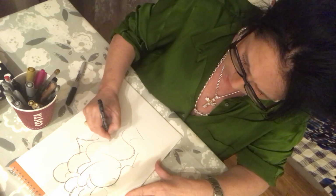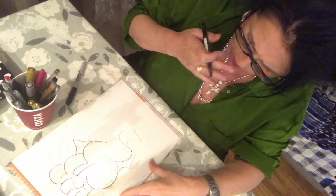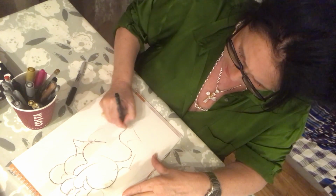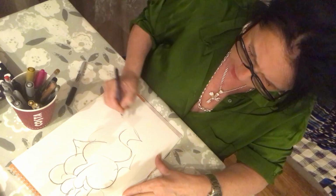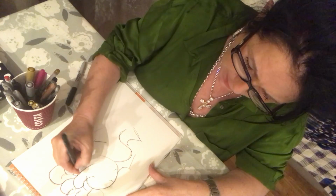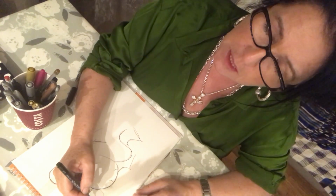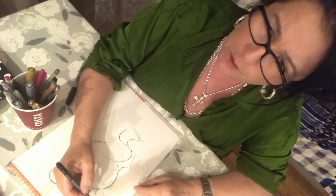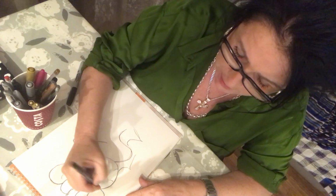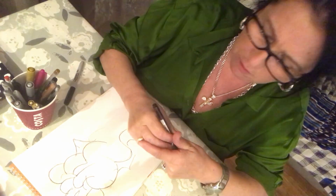I think, seriously, I got involved in doing the doodles from when I was around 17, 18 years of age. When I began, well actually I think I was 15 and a half when I went to hairdressing college. We had to do a lot of drawing and things.